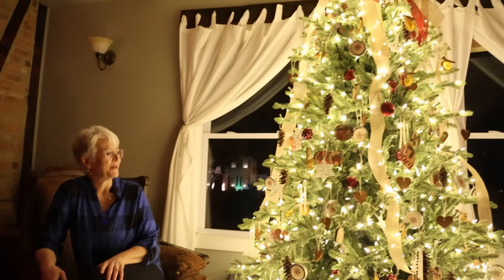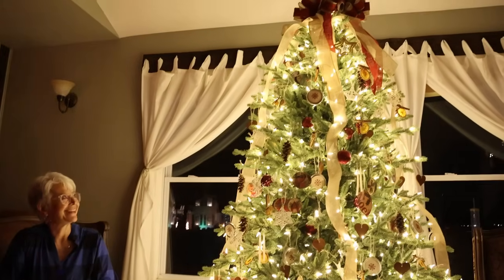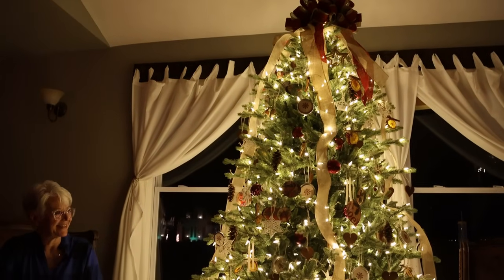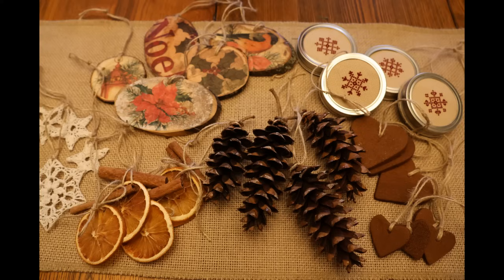And then there's Brenda's Christmas tree. It has a lot of homemade ornaments. I wanted to make it more farmy and more country looking, and it turned out really nice. It's beautiful. I did a video showing how I made some of the ornaments. That was fun.